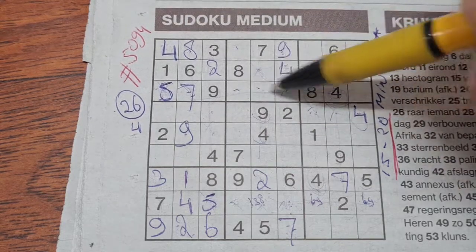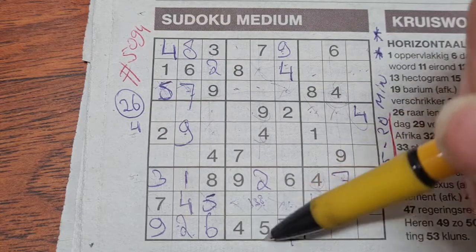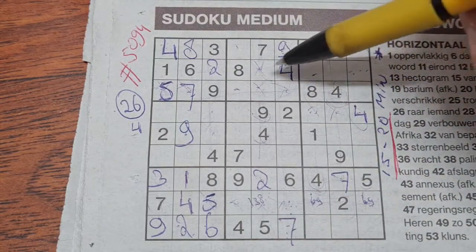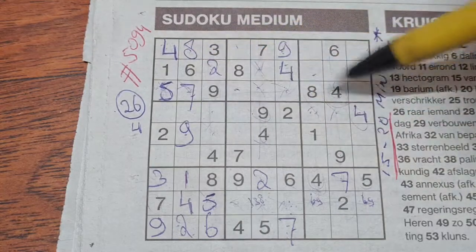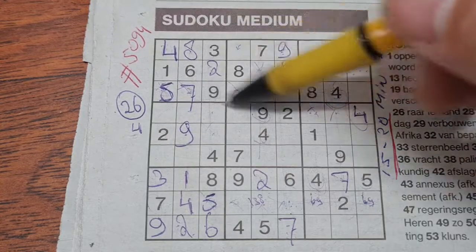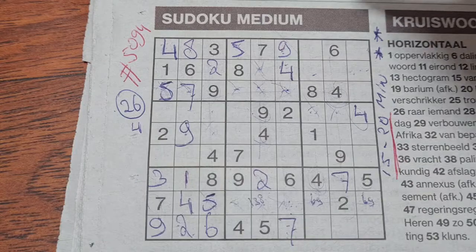1, 2, 3, 4, 5. 5 missing numbers in this big square. One of the missing numbers is 5. We have a 5 in the middle column, so no 5 in these 2 boxes. We have a 5 in this row, so no 5 in those 3 boxes. So 1 box left for the 5 in this big square. It should be here.